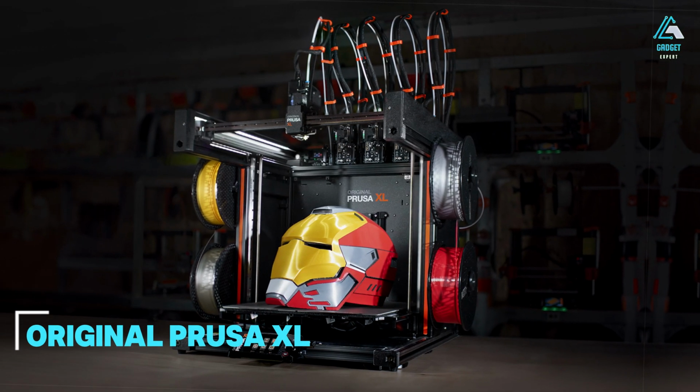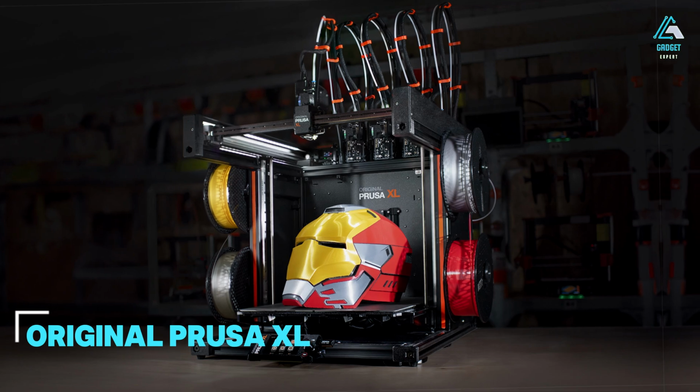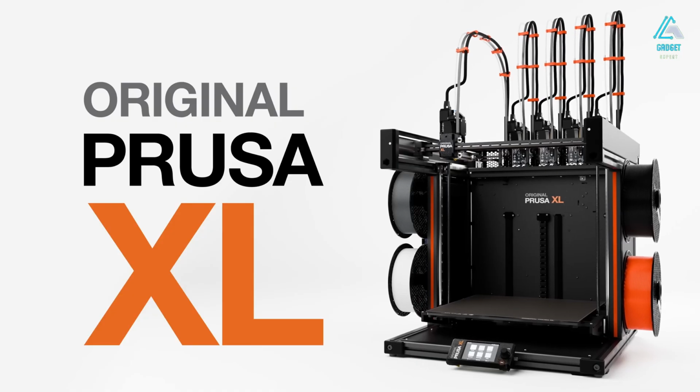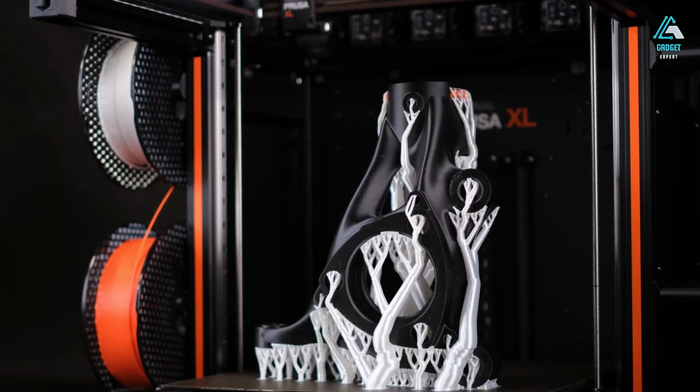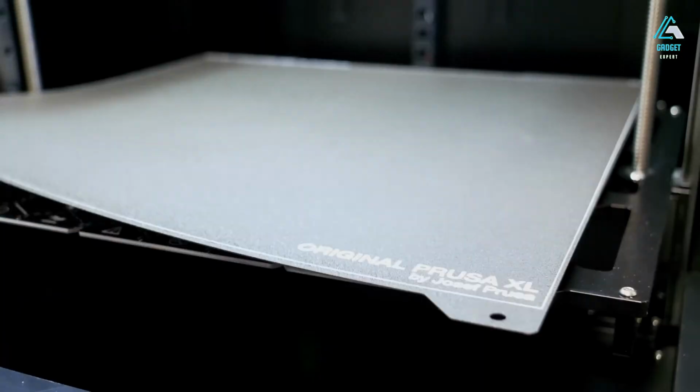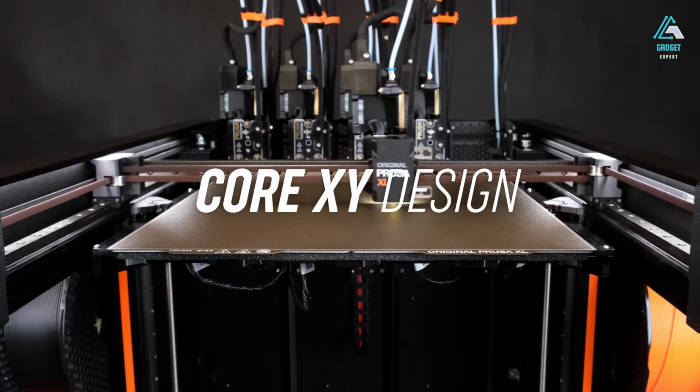Number 7. Original Prusa XL. The original Prusa XL takes 3D printing to another level, both in features and scale. This is one of the largest 3D printers that I have looked at and utilizes the latest CoreXY mechanics that have been coupled with Prusa's latest innovations.